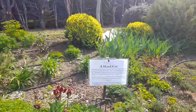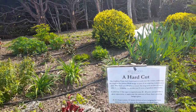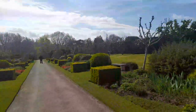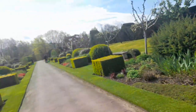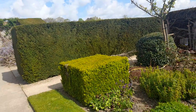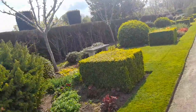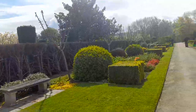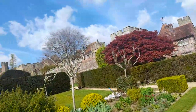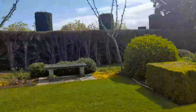A hard court. Yes, they're cut over the winter. Wow. Like a square shrub. Wow. Some square shrubs, and like half moon shaped shrubs with some trees. And then again, you can have a bench to sit on here and here.